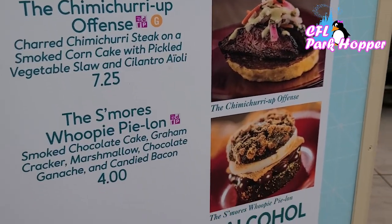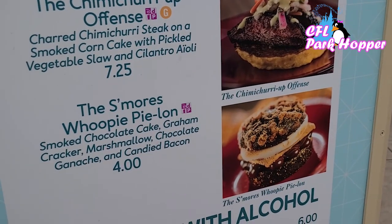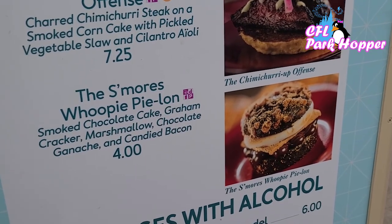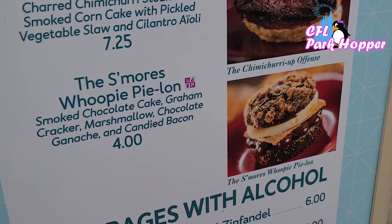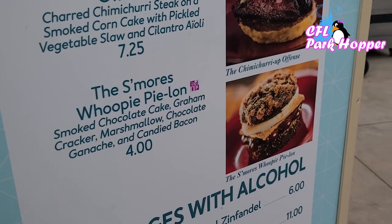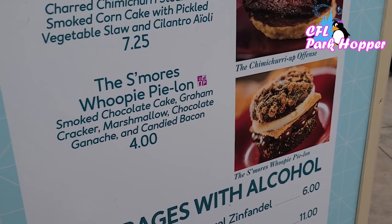And last year I tried the s'mores whoopie pie. And if that doesn't scream fall, I don't know what does. However, when I had it last year, it wasn't warm, and I just wished it would have been warm so that gooey marshmallow would have had that more gooey flavor. It was still kind of cold, the marshmallow, so I didn't really enjoy it too much. But I am interested to try it again this year at some point and see if it's different.